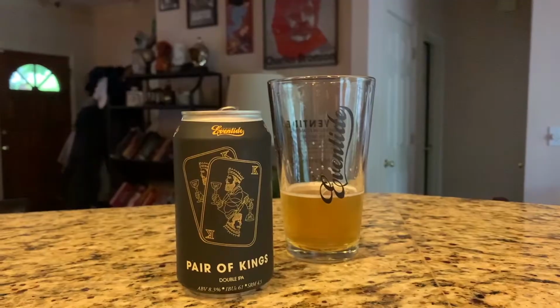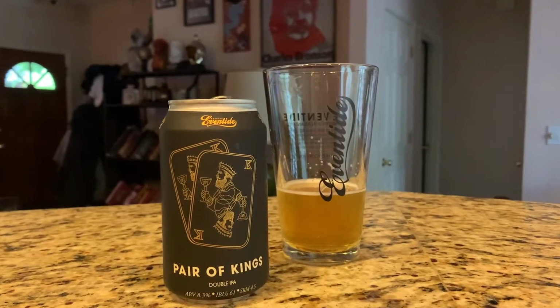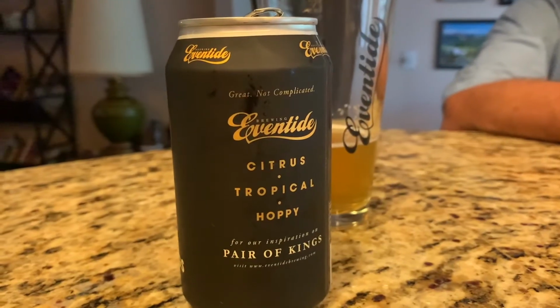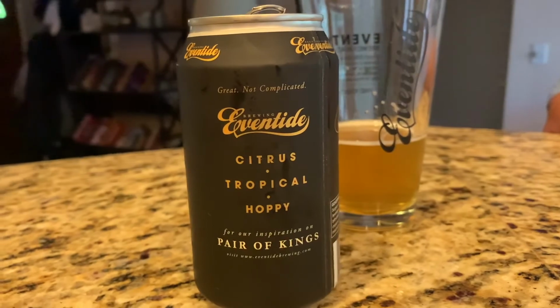So, I've had this beer a couple times lately, and I love it, frankly. I think it's killer. This is a double IPA. It's 8.3% alcohol, 61 IBUs. Not too shabby, but not going to blow your head off by any means. And their description is citrus, tropical, and hoppy. Have you had anything else from this brewery before that you can remember?